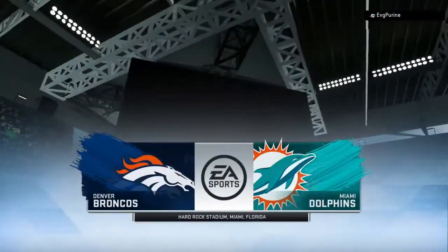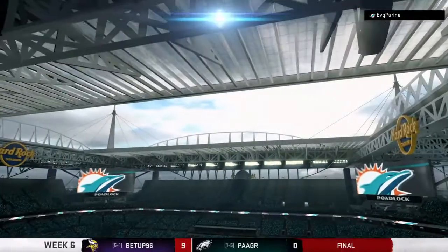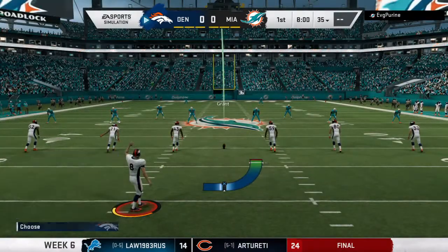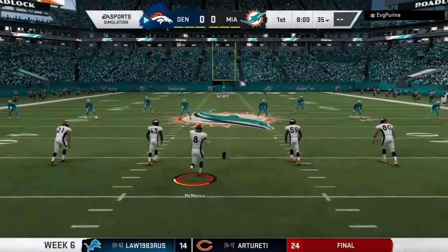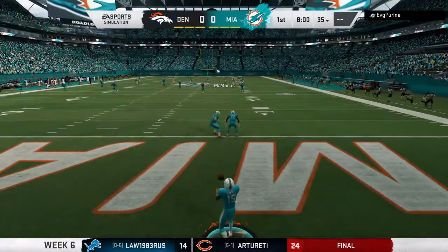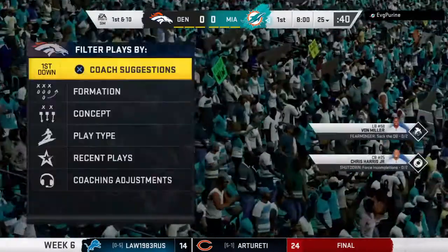Florida. There's a look at Hard Rock Stadium in Miami. The scene a few moments ago, here it is. It's unlike any other in sport as both teams made their way out of the tunnel. These folks are fired up as their guys are ready to do battle between the Denver Broncos and the Miami Dolphins. And a fair catch signaled for and taken successfully.